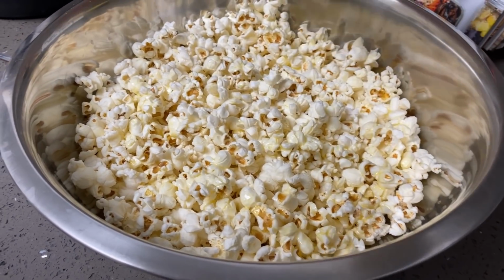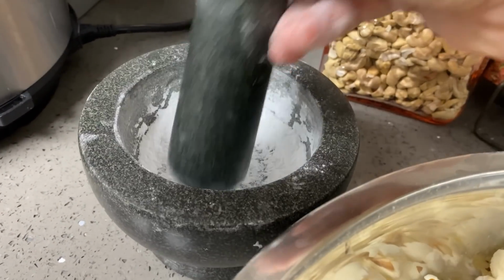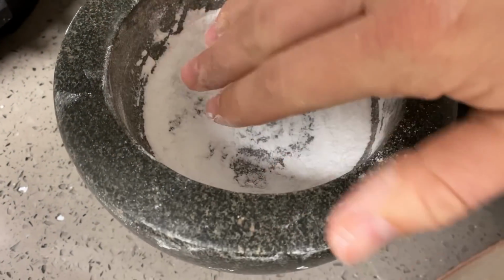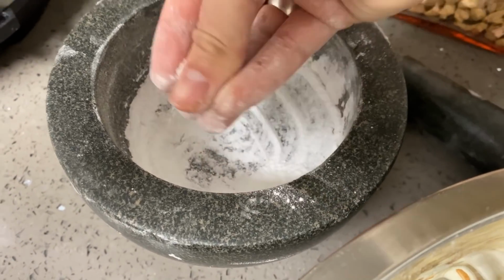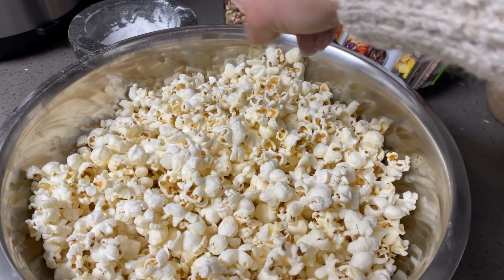So I added just a couple tablespoons of melted vegan butter, and then I finally grind the salt because it sticks to the popcorn better and is so good. So I highly recommend you do this if you enjoy eating popcorn like we do. And of course, you just toss it all together and enjoy.